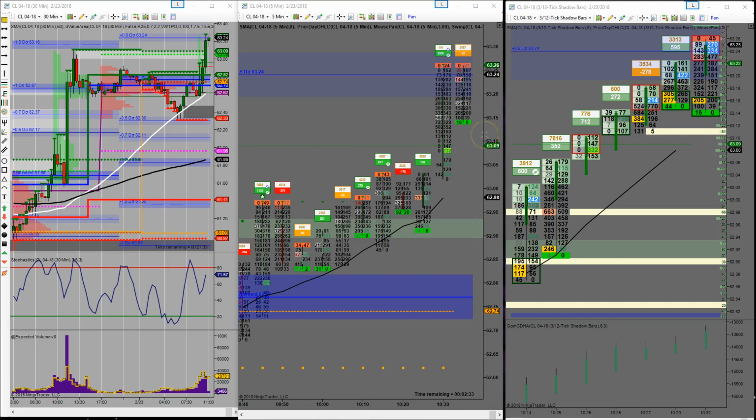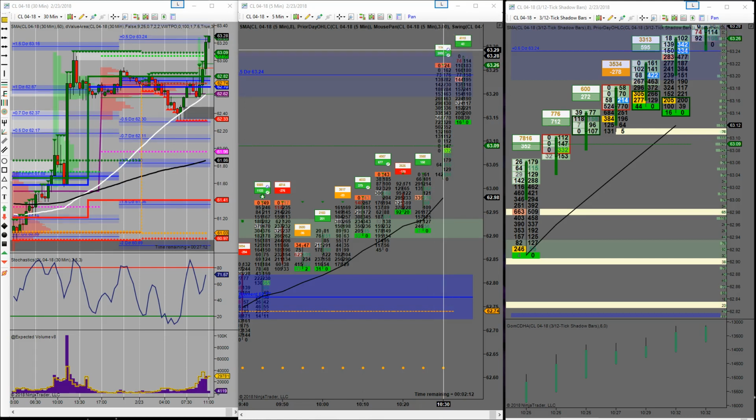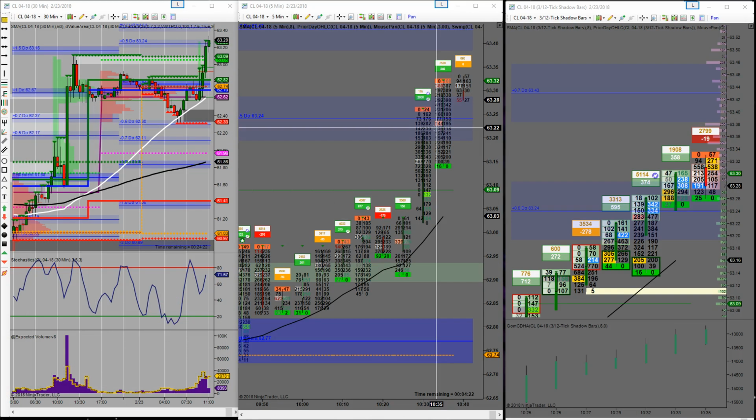I think this is where I want to be. Let's see here. This did not turn into a cluster. Not taken out yet. This didn't turn into a cluster, but I like this volume right here. So we'll kind of watch and see. Okay, I'm out now. 4 tick stop. I need to watch and see if this is a continuation print because the volume cluster isn't as strong as it needs to be, but I love this print right here. So let me watch and see. I'll be back.